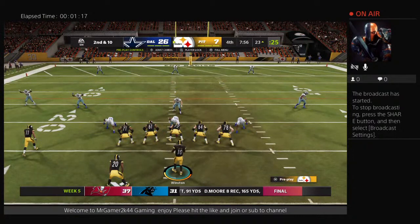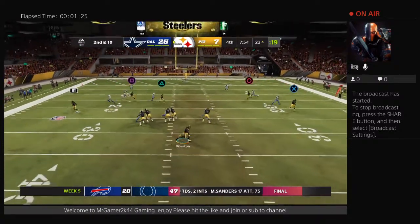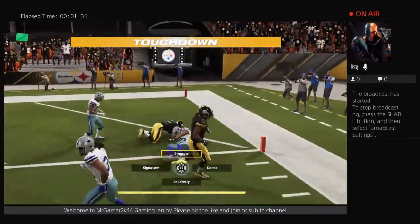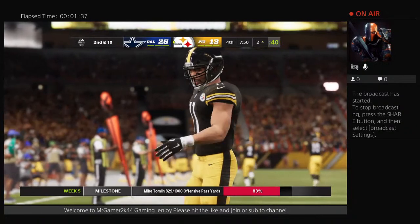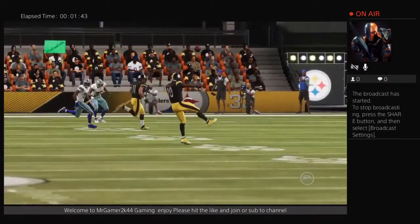Second and 10. Jameis to throw it. He'll buy some time right. And this is caught at the end. Touchdown. A great effort there. His first touchdown on the year. And the Steelers have got it back to a 2-score game here in the fourth.